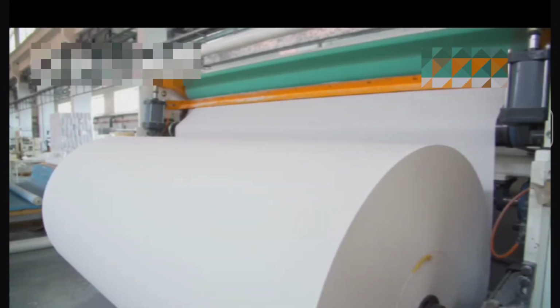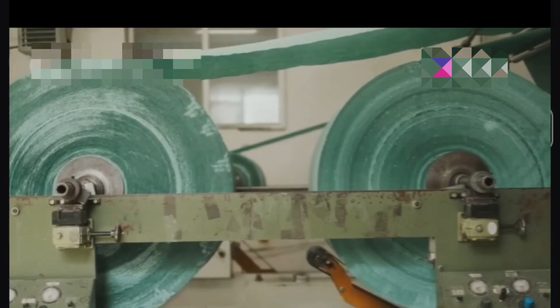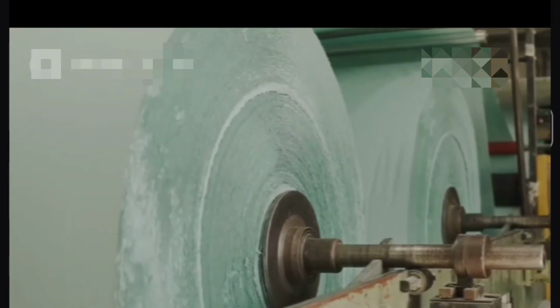Section 5. Soft and strong. Refining the pulp. The pulp is now ready to be refined. This process makes it even smoother and stronger. The pulp is passed through rollers with tiny grooves. This further separates the fibers and makes them align in the same direction.